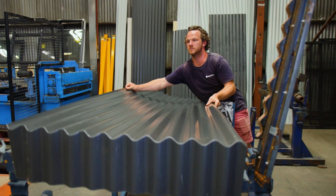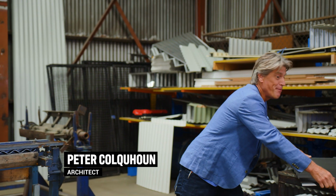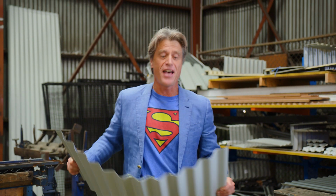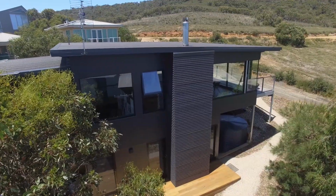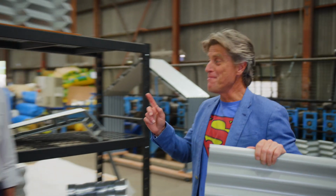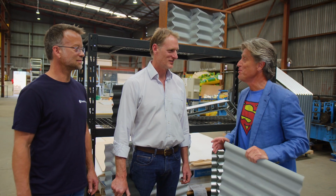Who's your favourite superhero? Mine was always this guy, faster than a speeding bullet, able to bend steel in his bare hands. Well, this next innovation does exactly that, and it's revolutionising the design and construction industry. Matthias and Matt are the men of steel. Boys, first of all, why do we need to do this?